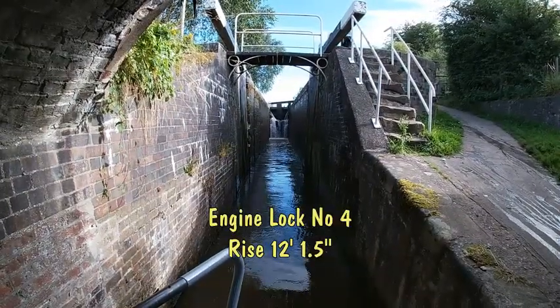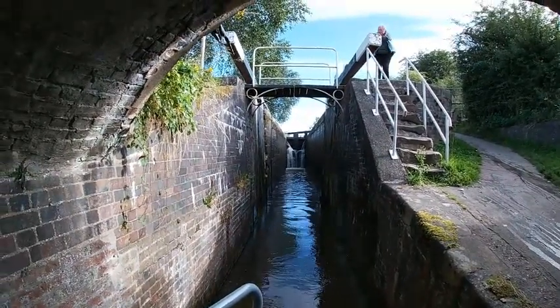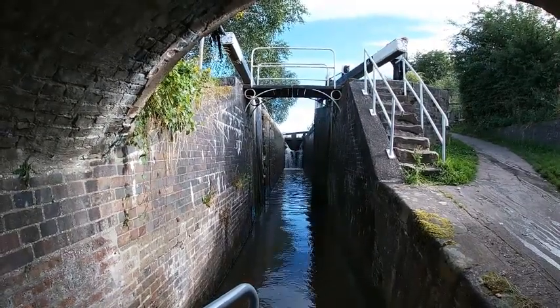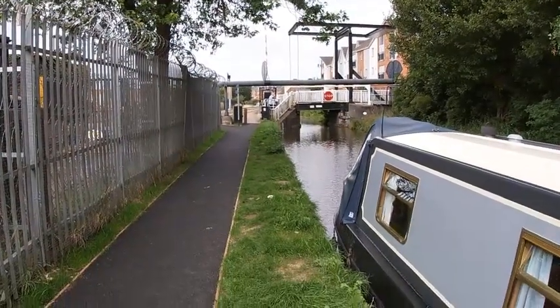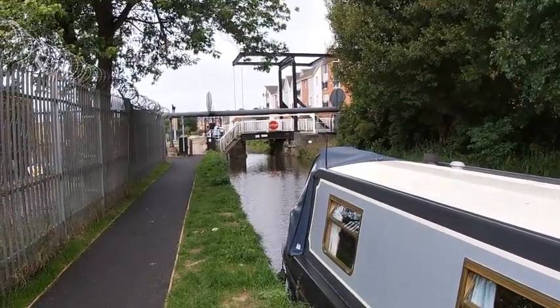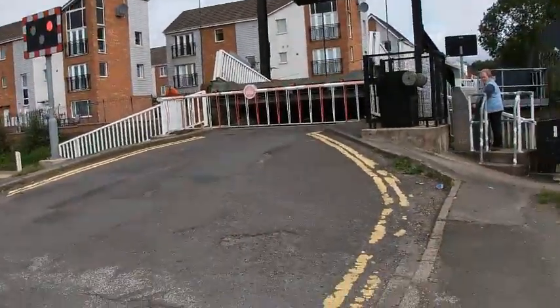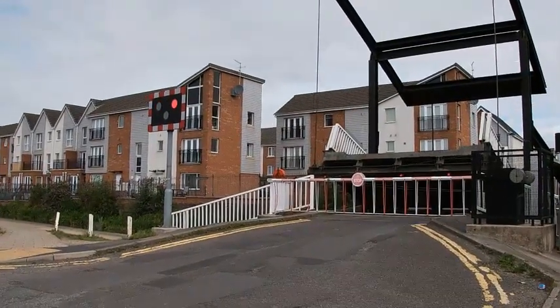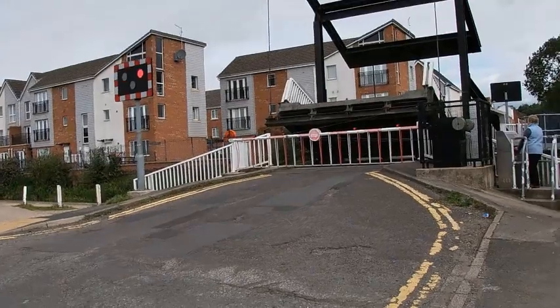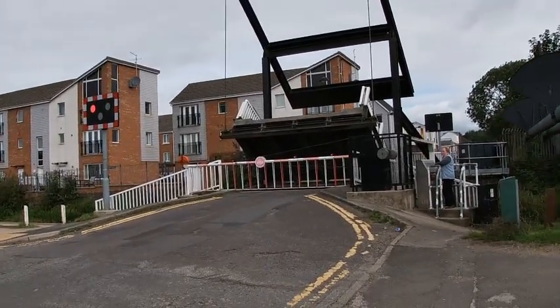Deep lock, and that's engine lock. So we're going to let the boat that's approaching go through, and I shall go back to the boat and bring ours through. It's actually an industrial estate. There's a car coming up now.